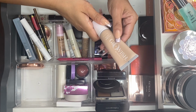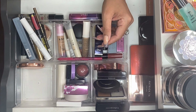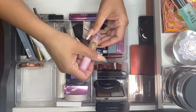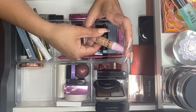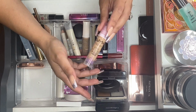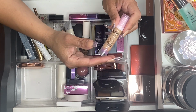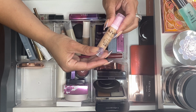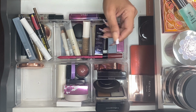So I don't know. The Glowish by Huda, this was really pretty. I do really like this one. Very glowy. And then I did use the NYX concealer as a foundation. It looks really pretty, but it does not wear all day really well. It has to be set pretty well. Otherwise, I could feel it disappearing off my face. But I'm going to go ahead and pull it out. It wasn't as dark as I thought it was going to be.